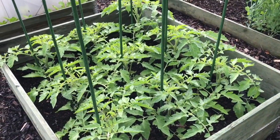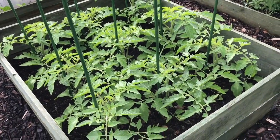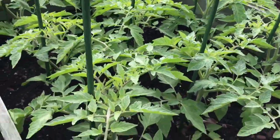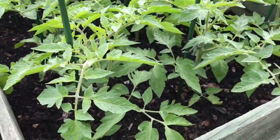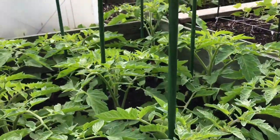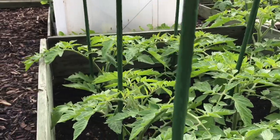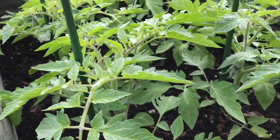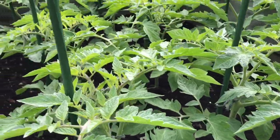Outdoor tomatoes. I think I might have put them too close, but they do look well. I've strung them up. Yeah, I'm excited about them. Never been able to grow outdoor tomatoes, and these Crimson Crush should be good.